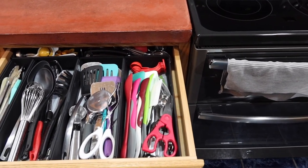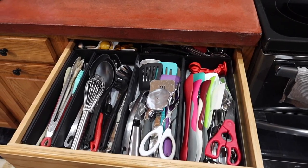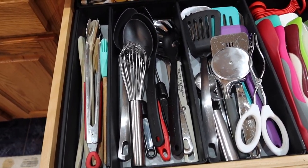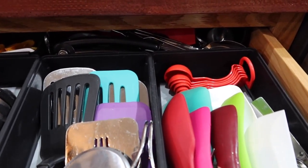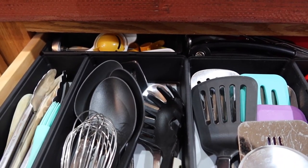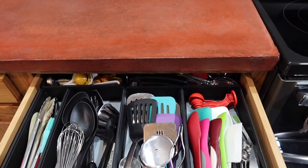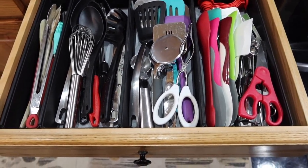So I have everything organized now. I just used some Rubbermaid containers from Walmart that are drawer organizers, and they worked out perfect. I separated everything off into spatulas, spoons, baking, all of that, and got everything organized, and they fit perfect. And now I don't have to worry about the canister sitting on the countertop. Everything fits in the drawer. Everything that's in the drawer, hopefully, we will use.